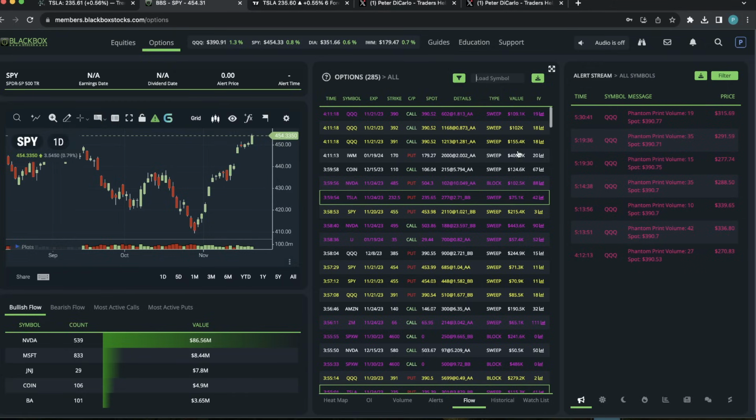Let's move over to Black Box Stocks and take a look at all of the unusual flow that came through for the day so far. As you're going to see here on your screen, if we go over to the options section down at the bottom left, our bullish flow, which is the confirmed flow on the day, the high is NVIDIA with $86 million, which we will go over in this video because that thing is still continuing to run as we go into earnings. Second is going to be Microsoft with 8.44 million. And then third is going to be J&J with 7.8 million.